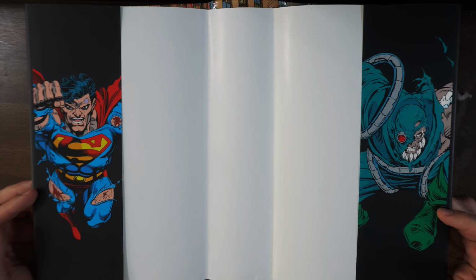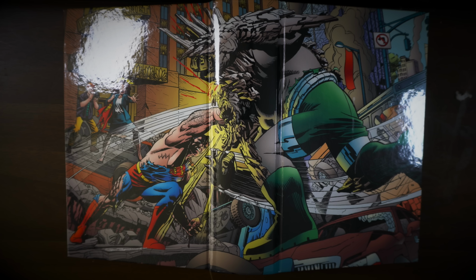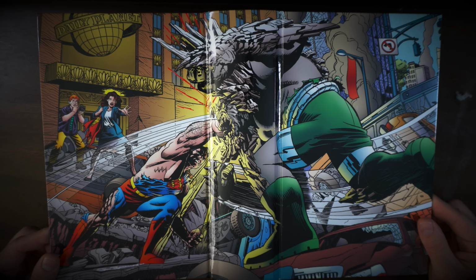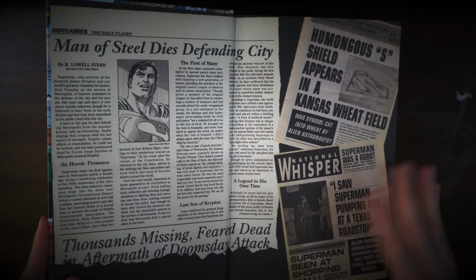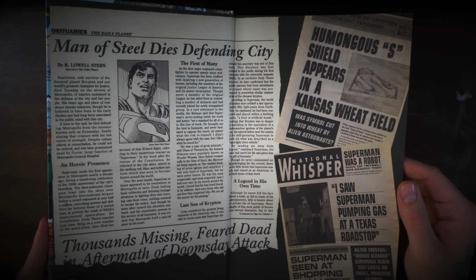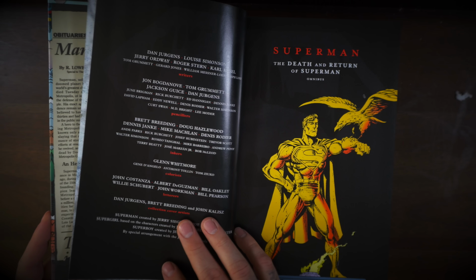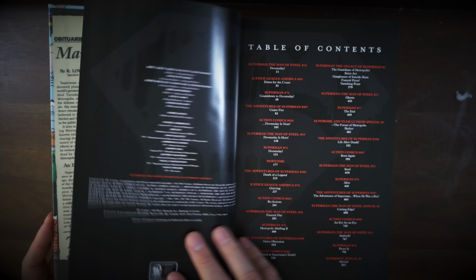The inside of the dust jacket has a nice black gloss with the battle between Doomsday and Superman. And I like this version of the wraparound much better than the one that I have. So this is the actual fight right in front of the Daily Planet. Awesome. Inside has these nice newspaper clippings. That's pretty cool. The tombstone, nice cover page. And you have the memorial out front of his grave.